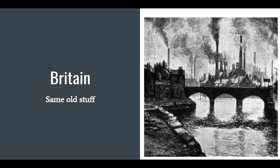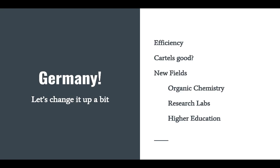The vibe of Britain was like, look, the way that things were done in the past, this made us rich, this made us super powerful, and we're just going to stick with it, okay? Doesn't mean that Britain's going to fall off the face of the earth or anything. They're still the largest empire in the world, or actually that the world had ever seen at that point, but other countries are now going to get an opportunity, and one of those countries was Germany.